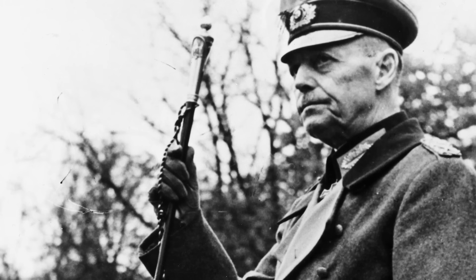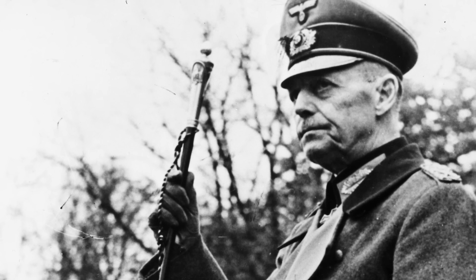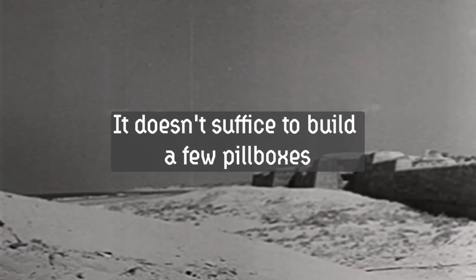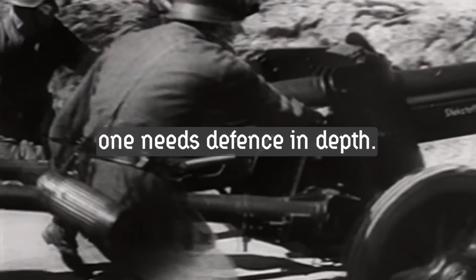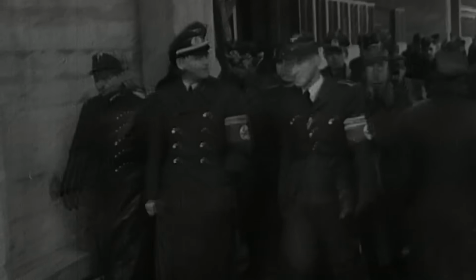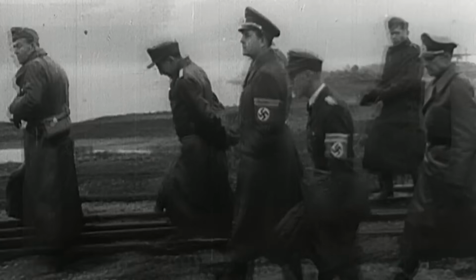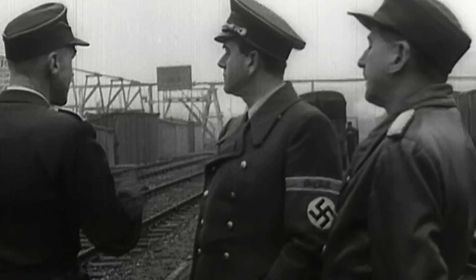Field Marshal Gerd von Rundstedt, the Commander-in-Chief of Western Forces, remarked that it was merely a propaganda wall, and pointed out that it doesn't suffice to build a few pillboxes. One needs defense in depth. Despite the efforts of Dorsch and Organisation Todt, by the May deadline only 30% of the 15,000 bunkers that Hitler ordered were complete.